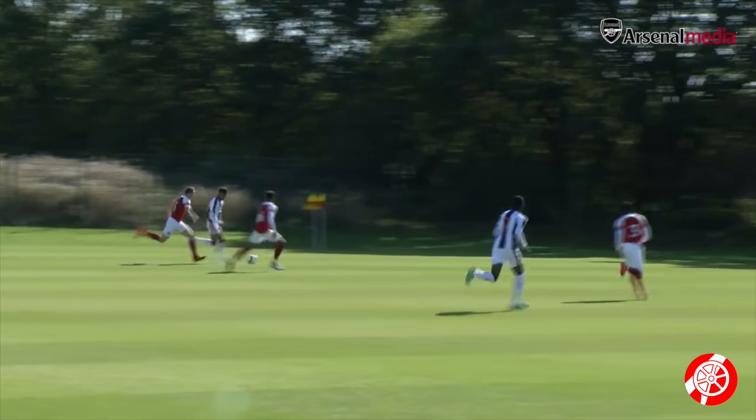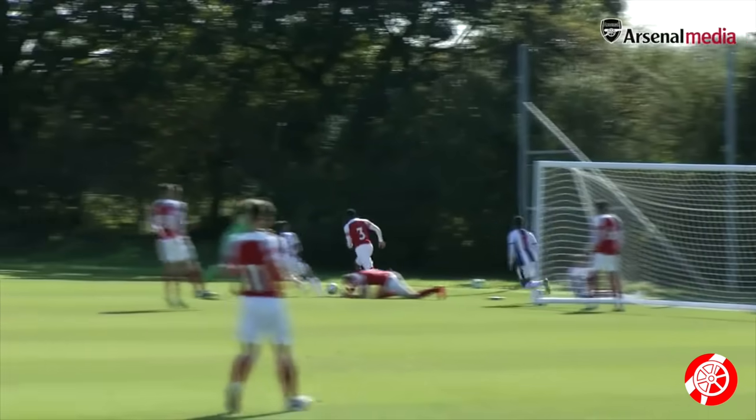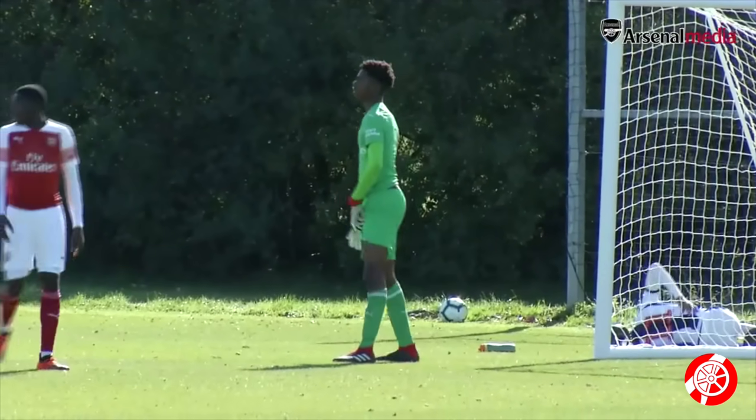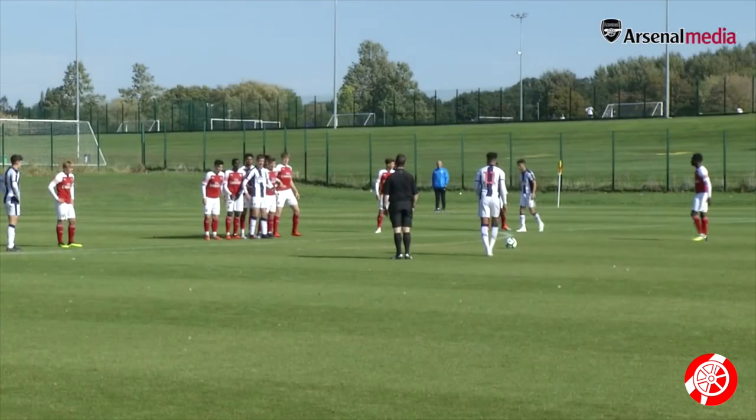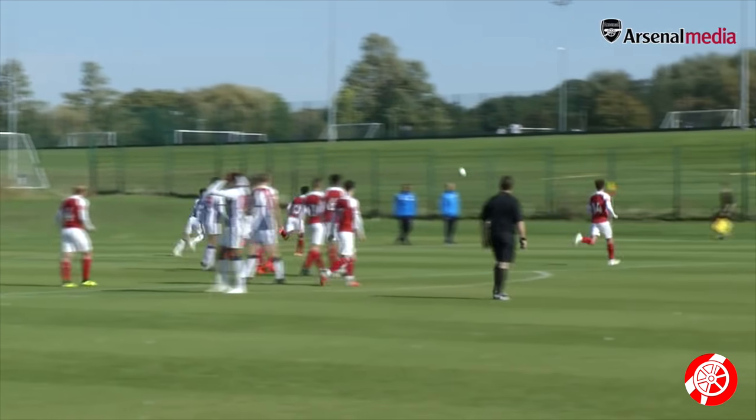Full of pace down that far side. Looking for support. So no, it's a good save from Okonkwo. A brave save from the Arsenal goalkeeper. Still danger here as West Brom have a free kick on the edge of the area. It's Rogers, it's a good save from Okonkwo.